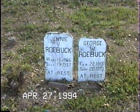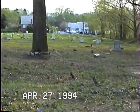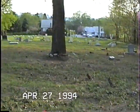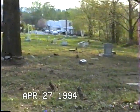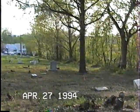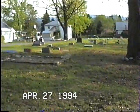Take a view from here down to the street. And again, you can see the trees from this angle, how tall they are, and what has been done by some fabulous workers that we have in here. How this place will look next year.